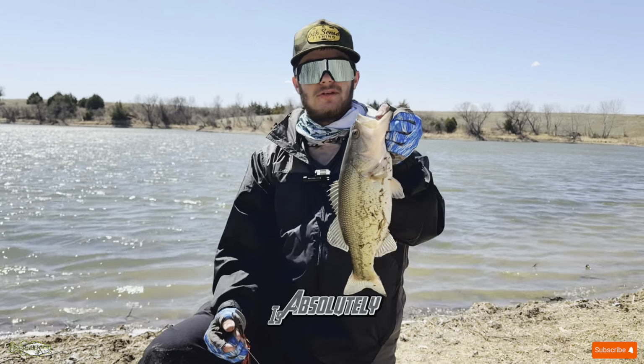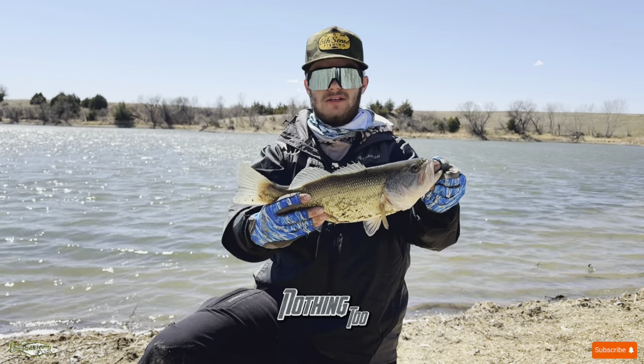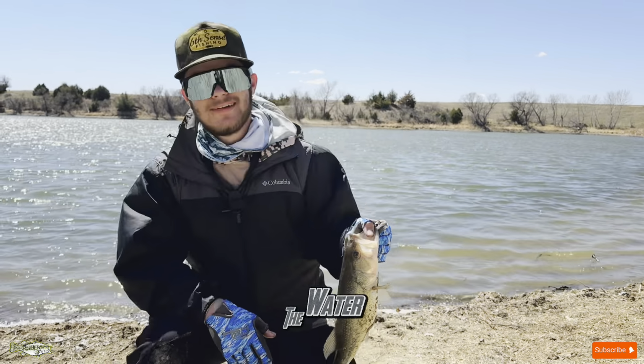This wind is absolutely ripping, and this is the second bass that I caught pretty consecutively, just throwing them out there. I mean, nothing too crazy, but for 55-degree water temps in South Dakota, I'll take it. We'll get him back to the water.